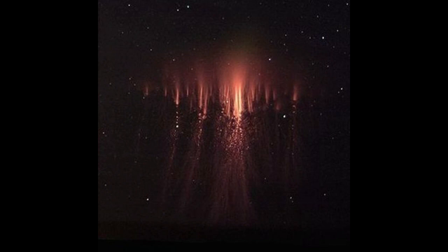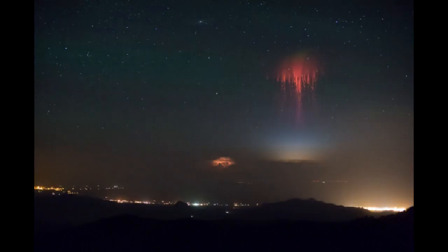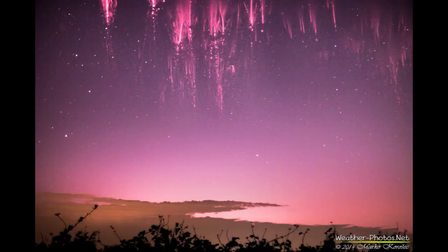Three types of sprites have been categorized by Matthew Geoff McHarg, a PhD at the U.S. Air Force Academy and NASA. Oh, crap. You got three types of sprites, bro. You got jellyfish sprite, you got carrot sprites, and you got sea sprite. Sprites are colored reddish-orange. Fascinating. They occur in clusters. They're fast, and they're discharging stuff.